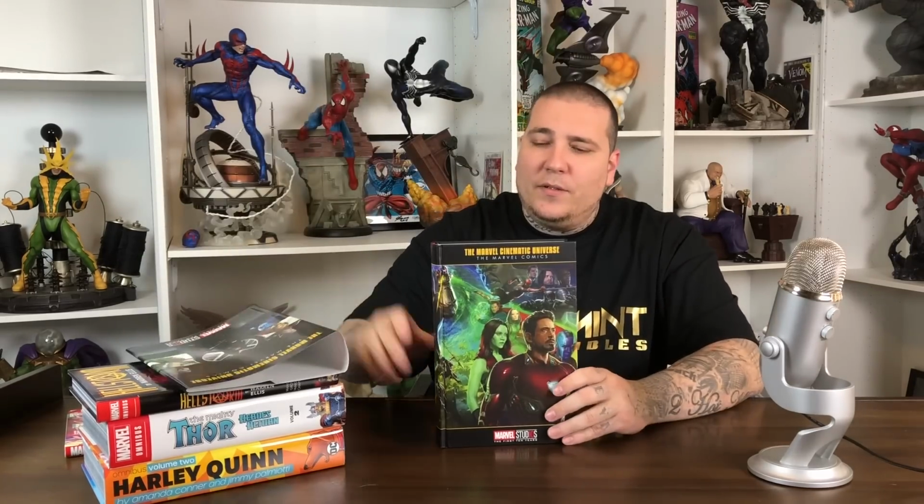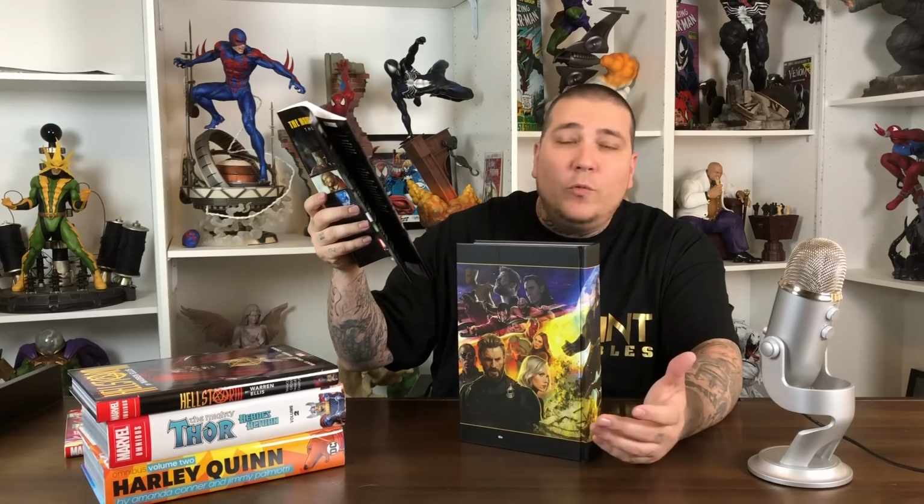$125 cover price. And I was excited to see what the hardcover was because this is my first time cracking it. And I'm happy to see that it's that Infinity War wraparound cover. That's cool. Does this go up to Infinity War? Yeah. All the way up to Infinity War Prelude 1 and 2 and Ant-Man and the Wasp Prelude 1 and 2.